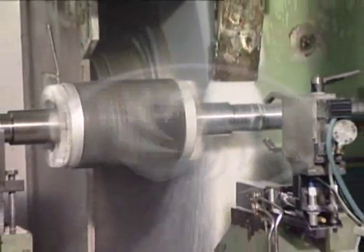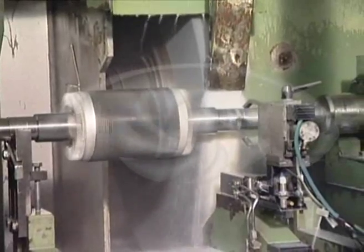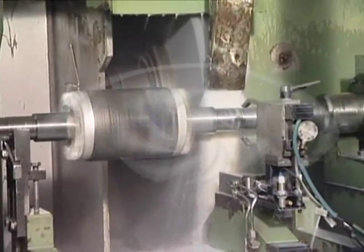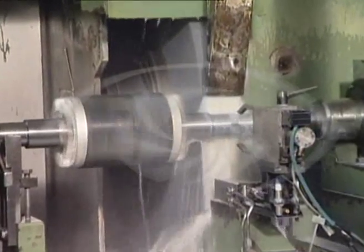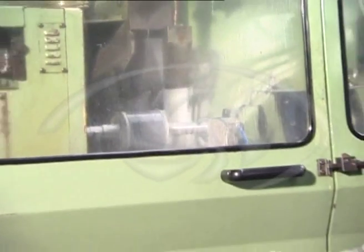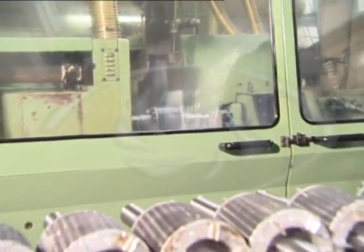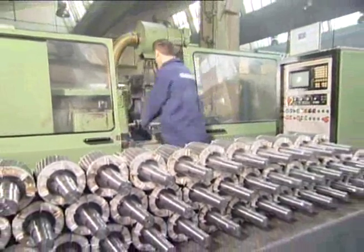Fifth step is grinding off bearing journals and drive end shaft extensions. As you can see at this machine, the grinding wheel first grinds the rear bearing journal to a precise tolerance, and then the Malpos measuring instrument measures the surface roughness and feeds back to the computer. Then the grinding wheel travels to the other side and grinds the drive end side bearing journal to the limits fed to the computer. Finally, it grinds the drive end shaft extension and completes the operation.